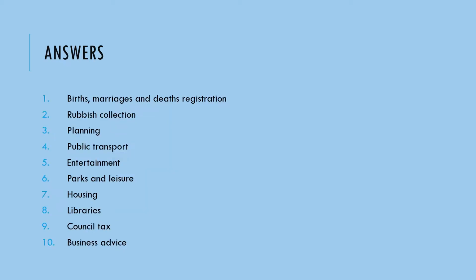Okay, so some of the things that your local council does for you. You have to register every child's birth, every marriage and every death, and that all takes place in the registry office at your local council. They collect your rubbish and your recycling. If you want an extension on your house or a business wants to move or grow, then you have to have planning permission from the council.